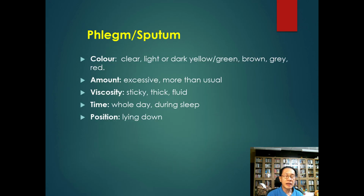Mucus can be taken as normal, whereas phlegm and sputum is to be taken as abnormal. In describing the abnormal phlegm or sputum, one has to note the color, whether it is clear, light or dark yellow or green, brown, gray or red, which signifies blood in the sputum.